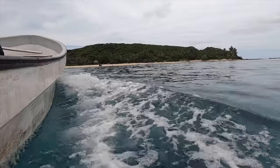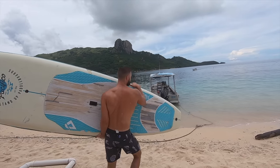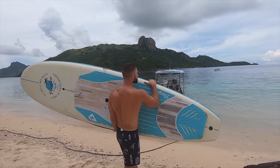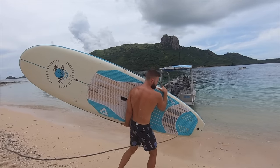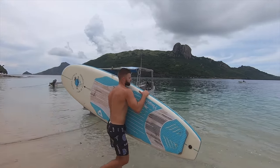Just getting the stand-up paddle boards before we leave the island in about an hour and a half. So we're making the most of it. Look at that as a backdrop.